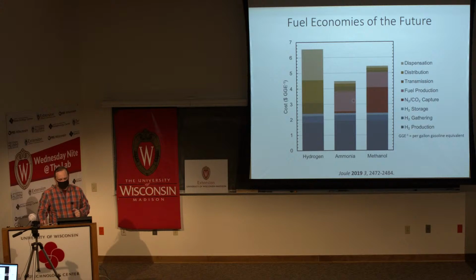Comparing ammonia to methanol, the big difference here is this red part, which has to do with getting the starting materials from the air. Nitrogen, of course, is 80% of the air already. It doesn't take a lot of energy to collect nitrogen. CO2 is less than 1% of the atmosphere. We have to input a lot of energy to collect that CO2 and concentrate it to use it. But of course, the 500-pound gorilla in the room is that this is still 4.5 times the cost of gasoline. But that doesn't mean that there aren't areas where the cost analysis works out in the favor of ammonia.